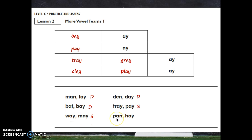Last but not least, let's look at the pair of words pan and hay. Those definitely do not sound, even though they both have an A, they definitely do not make that same sound. P-an, hay. I only hear one sound there that has the A sound.